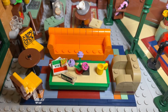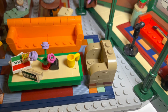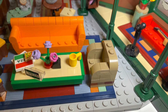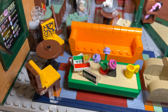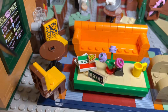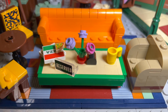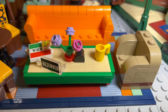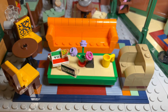Finally, we'll focus on the main focal point of the Central Perk building set. You'll notice there is the orange couch that the cast likes to sit on, as well as this tan sofa that people sit on as well. It could be either Ross or Phoebe or whoever you choose to put there. You also have your yellow chairs with the brown backings and legs, the table next to it, and then this coffee table with the pizza box and the slice of pizza on top. You have your purple and pink flowers, your yellow mug, and the reserve sign you will always see when they are sitting at the table.